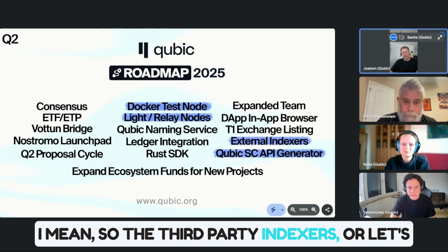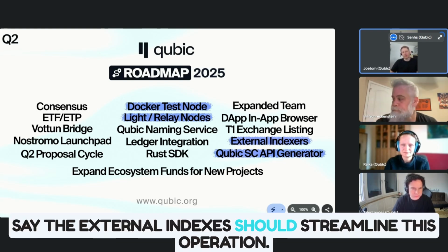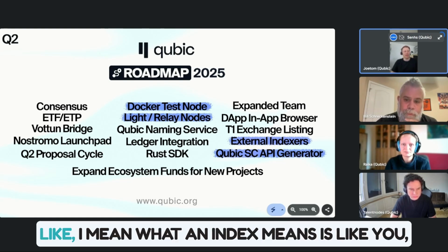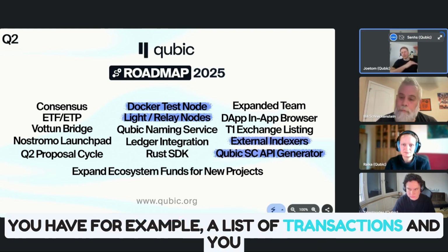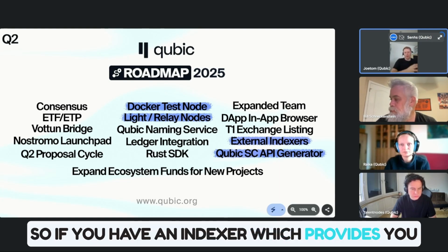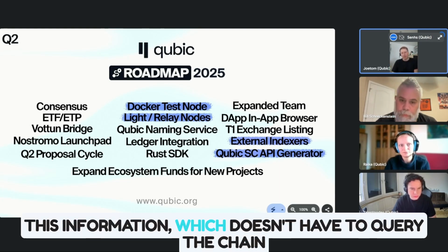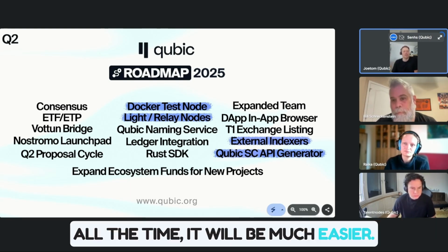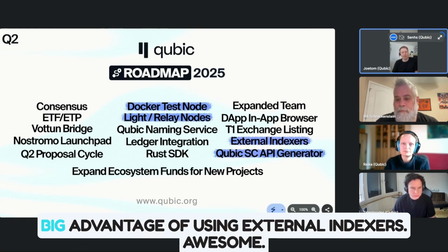The third-party indexers, or let's say the external indexers, should streamline this operation. What an index means is, you have, for example, a list of transactions, and you need to know which transaction went to my account. If you have an indexer which provides you this information, which doesn't have to query the chain all the time, it will be much easier. So that's the big advantage of using external indexers.